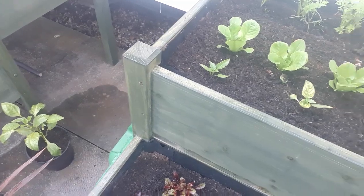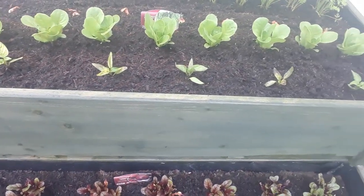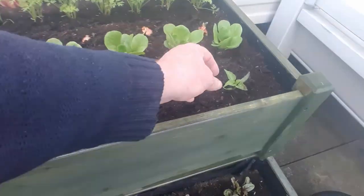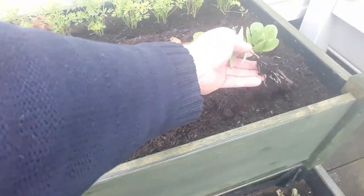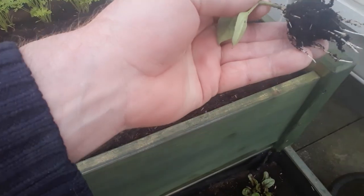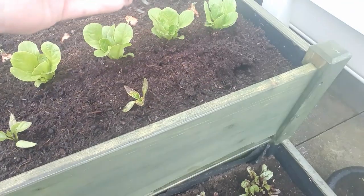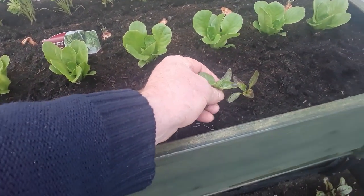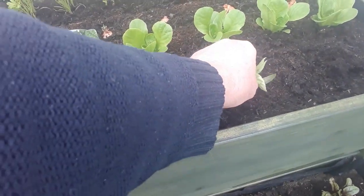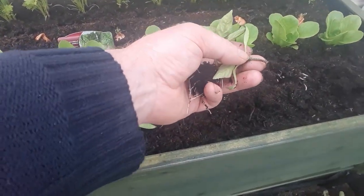And if there is a problem with them, some kind of an infection, I don't want that spreading to other plants. So I think it'd be a very good idea to take them out. You can see that the roots are trying to grow, but I just don't think they're going to recover. And it's getting to be a bit late to be growing little peppers.